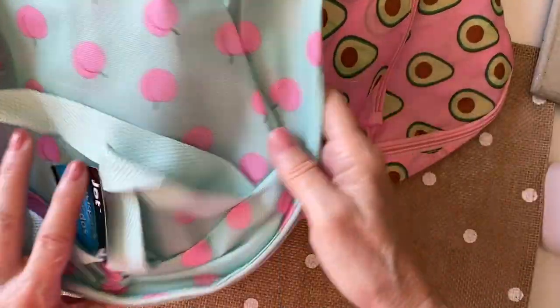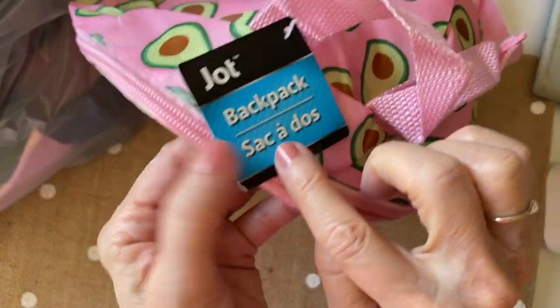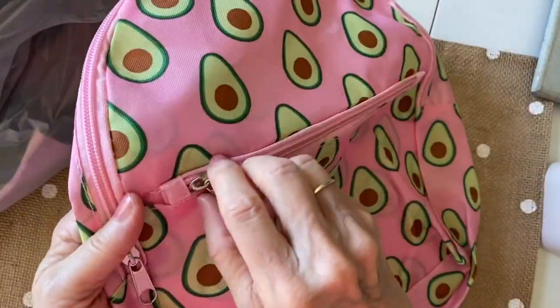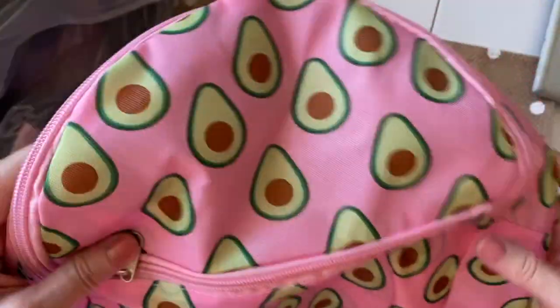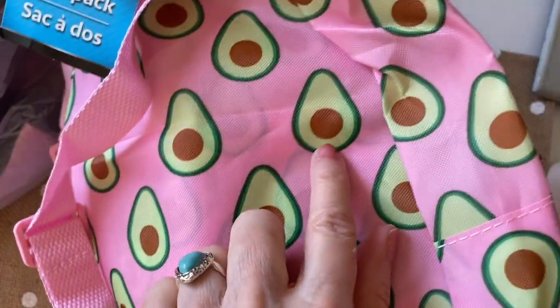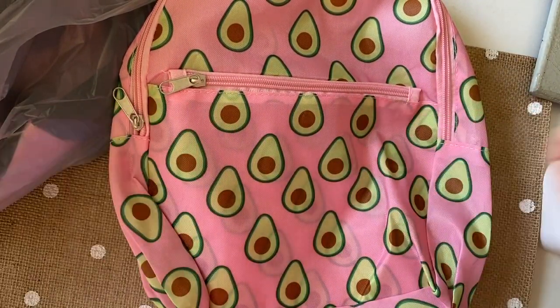This last bag. You have to see these. They're like little backpacks in that same brand. These are by Jot. They're just so cute. Look at how cute these are. $1.25. You know what? They're not any big deal. But I think little kids would love this kind of stuff. Look at the little avocados. Aren't they like super sweet? I like this stuff. Kids gotta like it, right?